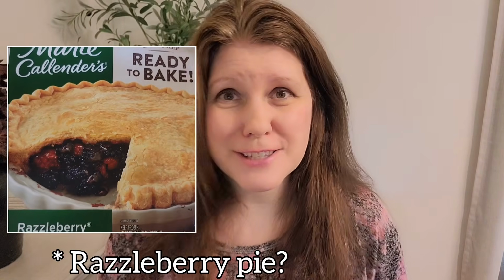So I am eager and excited for fall. In fact, I have a pie in the oven right now. It's a raspberry pie and it smells so good. It's just a store-bought pie, but that's okay. It still smells really good. And I also have my favorite movie playing in the background. You might recognize it while we're decorating.